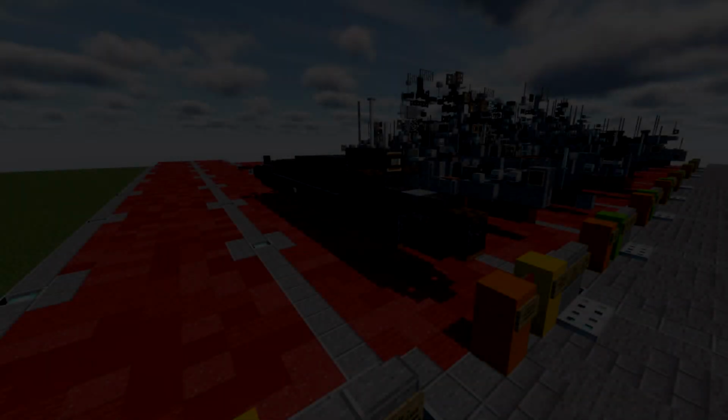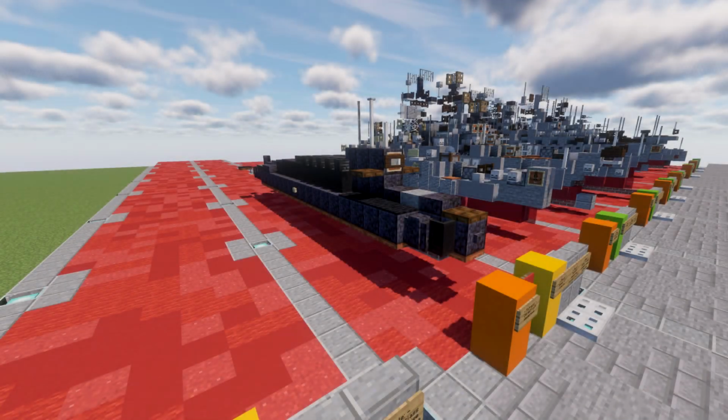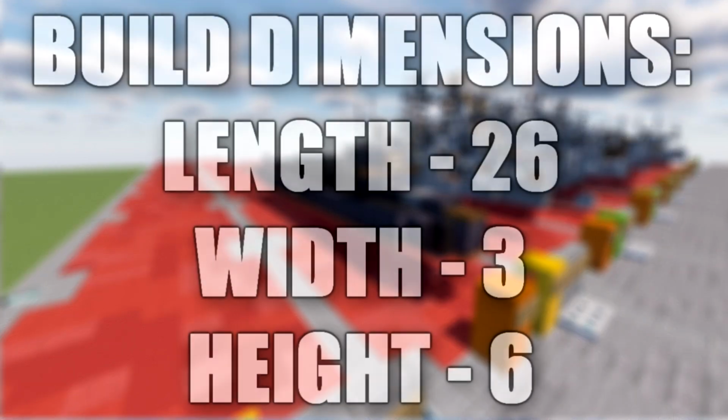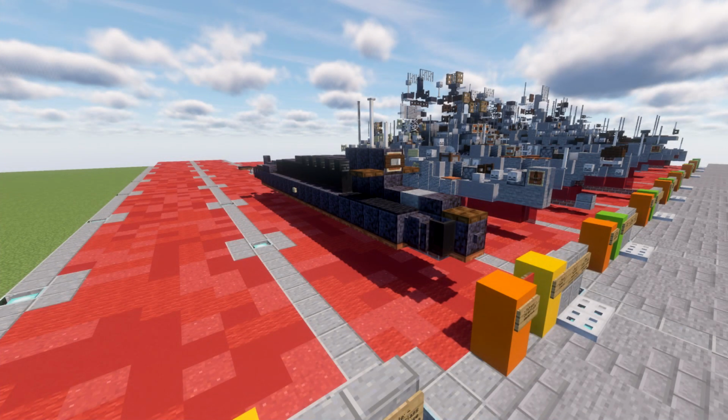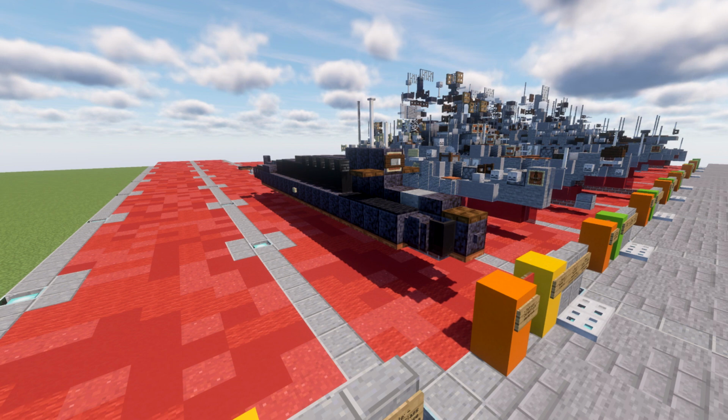BAFTA build tutorial. In this tutorial, we'll be going ahead and building the Russian submarine Bryansk K-117. K-117 Bryansk is a Russian Project 667BDRM Delfin-class, going by the new reporting name of Delta-4, nuclear-powered ballistic missile submarine. The submarine was laid down in April 1985 in the Russian Northern Machine Building Enterprise Sevmash.